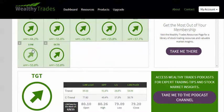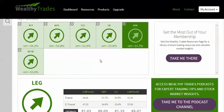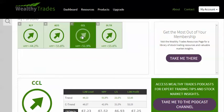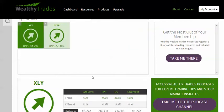I'm going to find the one with the widest spread. Well, it's better than that one. So it's better than that one. So I'm looking here. If there's nothing that has a wider spread than 15.4, then Dollar Tree, DLTR, is the one that we're going to go with. And as you can see, all of these have a decent spread, but Dollar Tree has the widest spread.